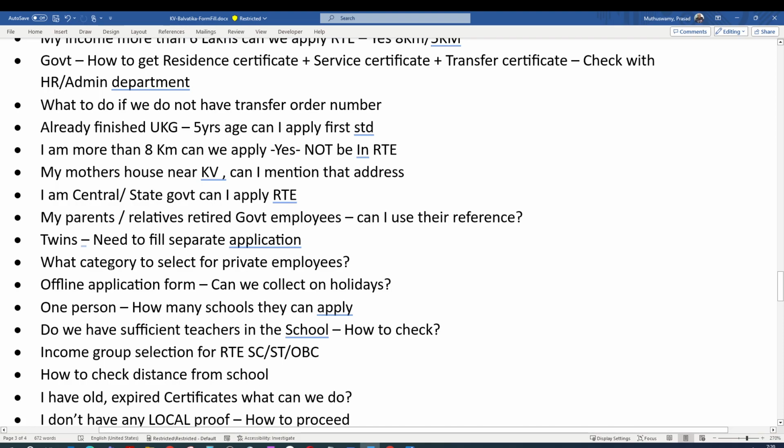What category to select for private? I said it's category 5 or others. Can we collect the offline application on holidays? No. If there is a public holiday or Saturday, Sunday, you cannot collect. You should go on a weekday to collect that application.